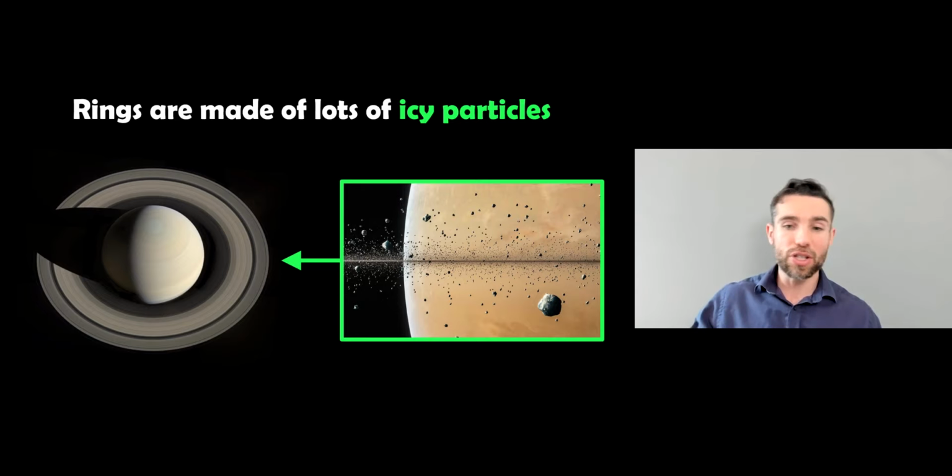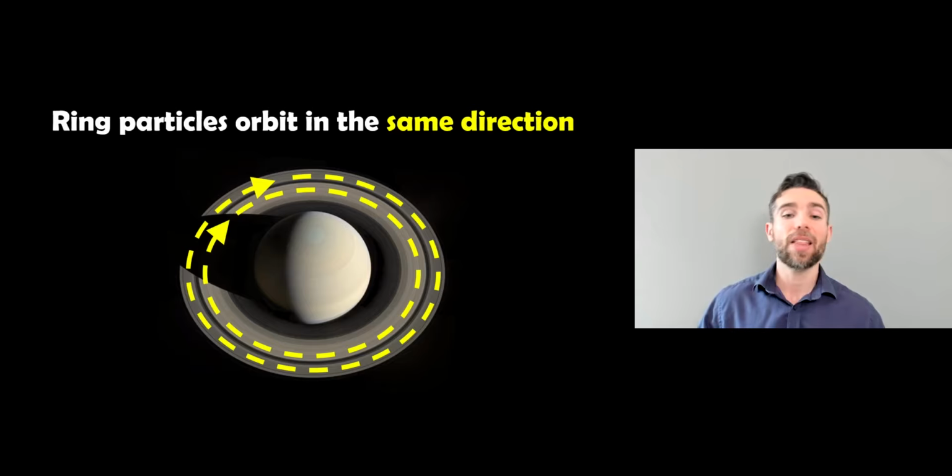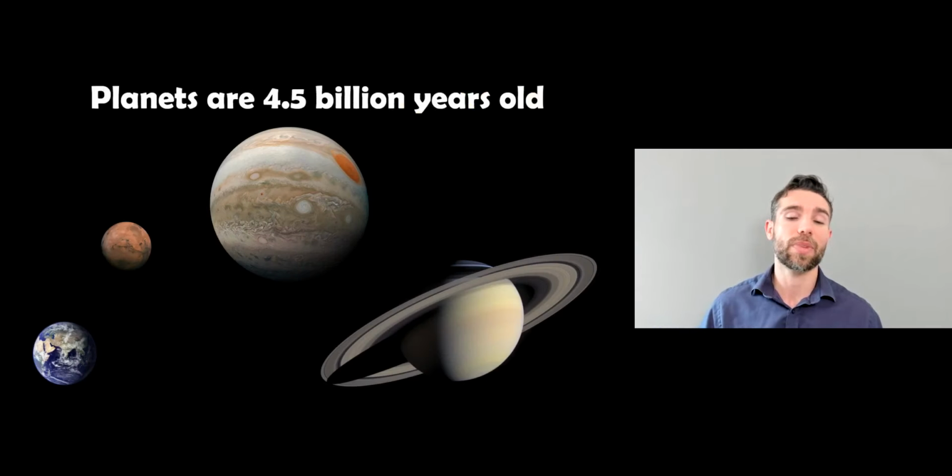So lots of small particles like moons all moving individually around Saturn. They all go in the same direction, so they're all orbiting in the same direction, and it's like traffic on a road, I suppose, with lots and lots of lanes. They're all going around in the same sort of direction. The ones closest to Saturn are orbiting faster because of the gravitational force from Saturn, meaning they have to travel faster to stop them falling inwards.